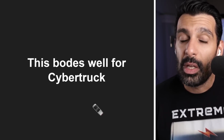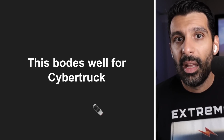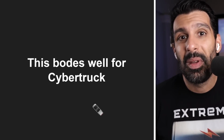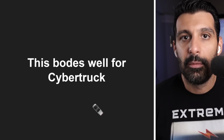Now, this bodes really well for the Cybertruck because it gives us an idea of what a long-range model is going to look like for the truck and where the pricing is going to be. But the big thing here is going to be what's going to be the range for that price and what kind of trims could Tesla offer based on that middle model, or let's call it the extended version model.